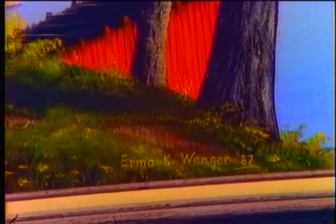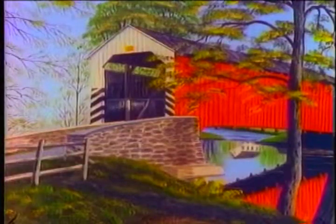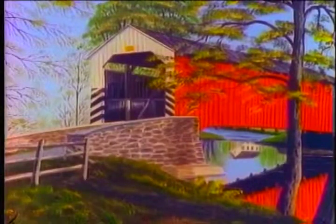A local Mannheim artist, Irma K. Wenger, was so moved by the beauty of this bridge and its setting, she put brush to canvas and presented this artistic rendering.